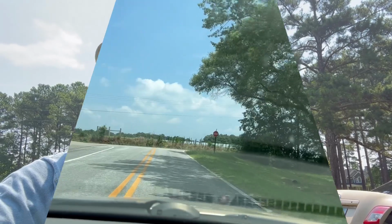It's an amazing car. I love it. I absolutely love it. It's so comfortable. And it doubles as a pickup truck. All right, here we go.